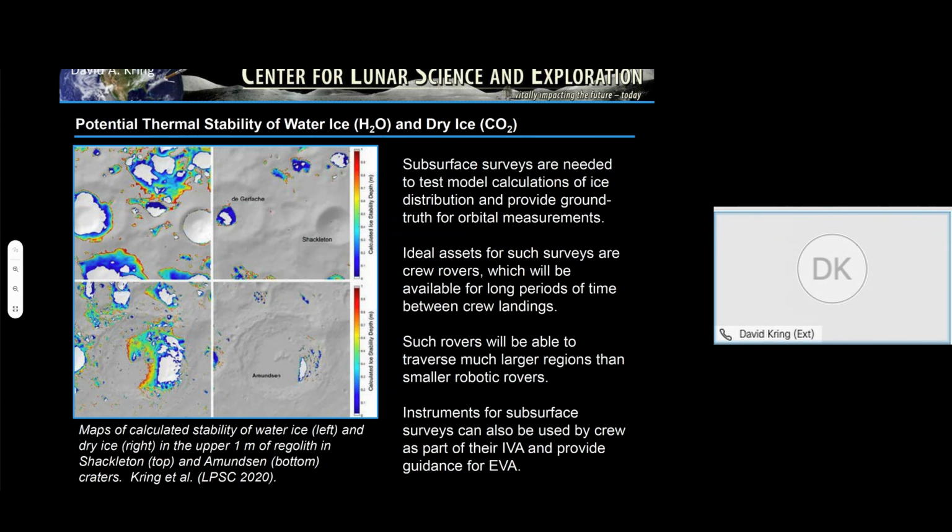We're going to need, as we move forward with our exploration program, to conduct subsurface surveys to determine if these model calculations are correct or to what extent they're correct, and to provide ground truth for orbital measurements. An ideal asset for such surveys are the crew rovers, which will be available for long periods of time between crew landings. So I want to be talking about 2 instruments that can be put on the crew rovers that the crew themselves can use, but can also be used for the long durations in between those crew landing intervals.